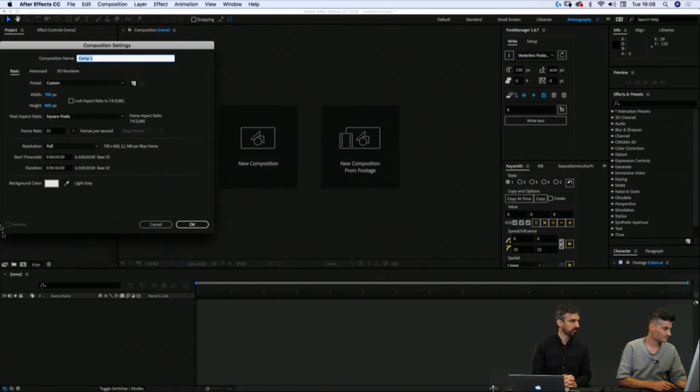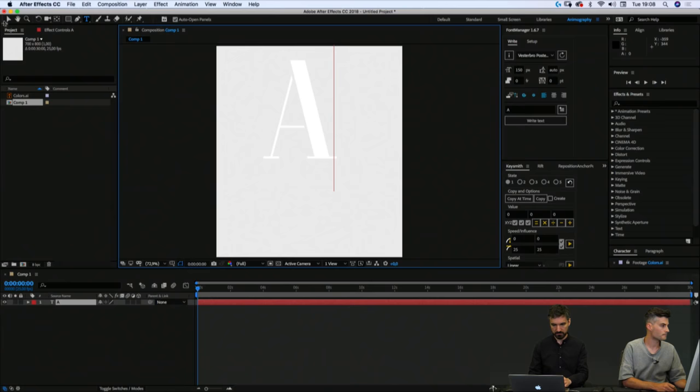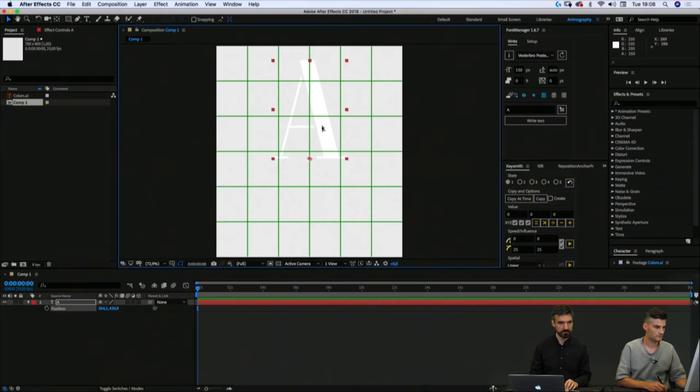Okay, so you create a new composition. And I'm just going to start with an A. Center it more or less. So that's the A. Okay, so which typeface is it again?